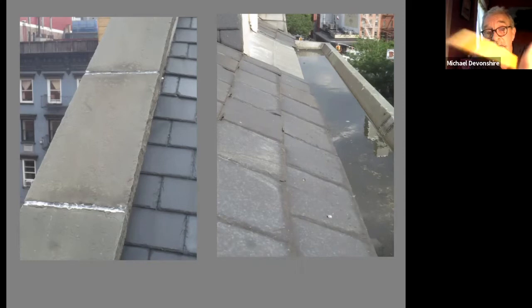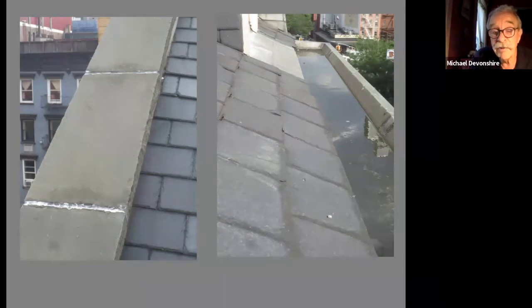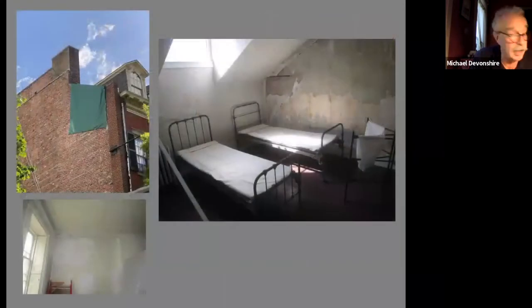On the right-hand side, you see the gutter that I talked to you about before, filled with water. Well, in the wintertime, that water freezes too. It's a very bad condition. It's not something that's typically seen unless you get out on the roof and walk around on the thing, which most people don't do in their houses.